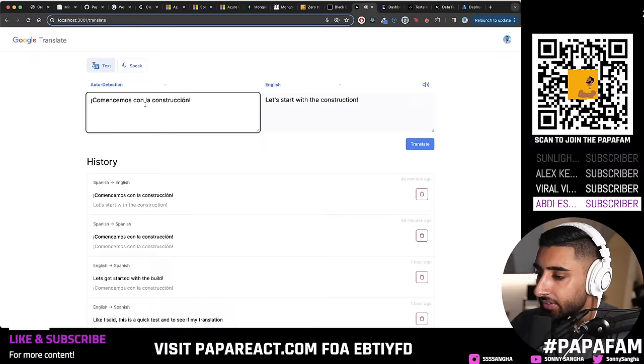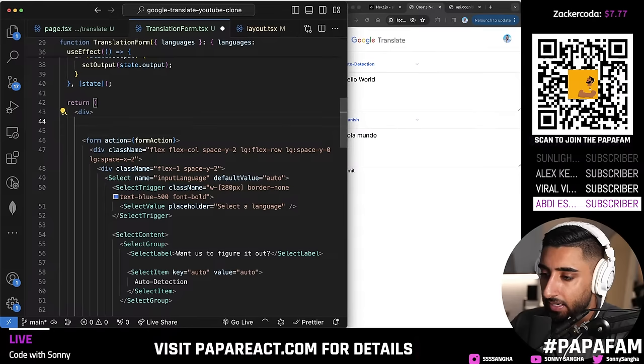It's always highlighted, so it kind of indicates that we're on text. And if you click speak, it will go ahead and do that. So I'm going to add that in now, just for simplicity's sake. I'm going to add that in at the top right now.